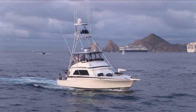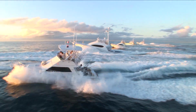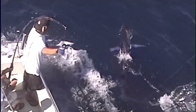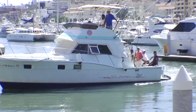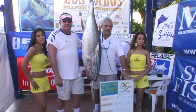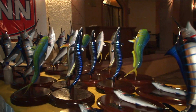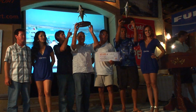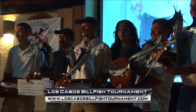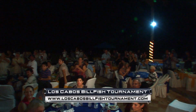Another annual event is the Los Cabos Billfish Tournament in October. Again, teams from around the globe come to one of the planet's best-known billfishing meccas to vie for big money prizes. In fact, the fishing here is so good, rarely does a team leave disappointed even if they don't win. Plus, in addition to outstanding fishing, the Los Cabos Billfish Tournament hosts some of the best cocktail parties on the dock and dinners at the resort you can possibly imagine. You can't help but have a great time, and you have a great chance of going home financially enriched, too.